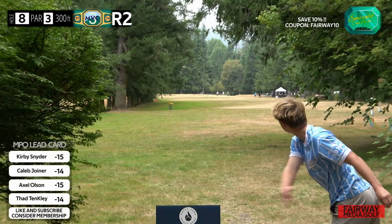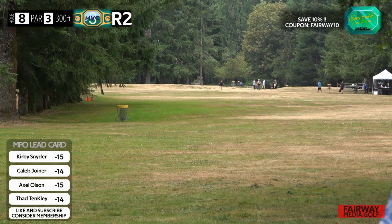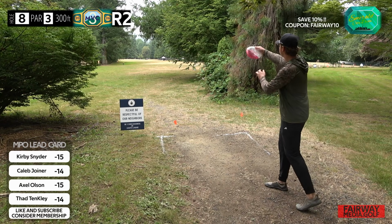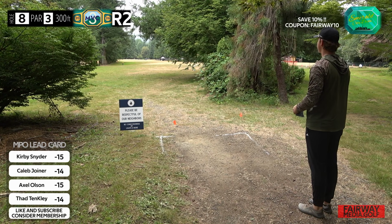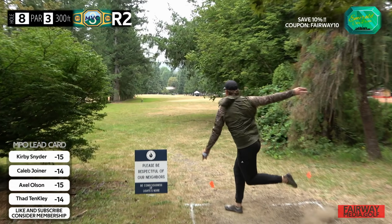Hole 8, par 3, 300 feet. Axel being out on the right. Yeah, OB line on the left-hand side there. That's really the only thing you're truly worried about. It feels like a bit of a downhill shot.